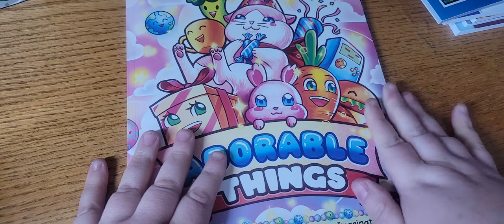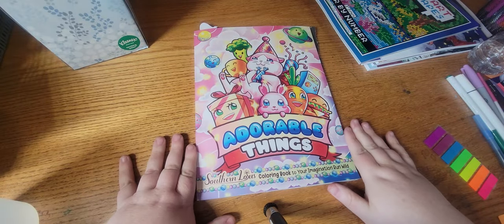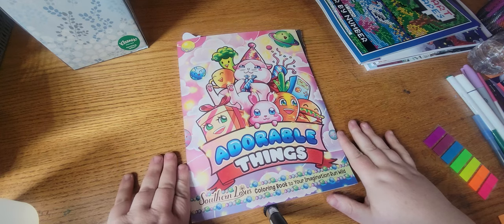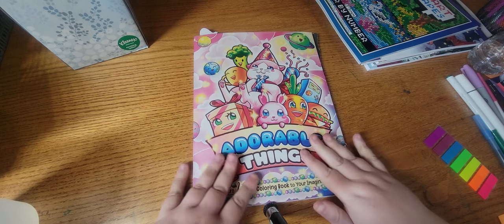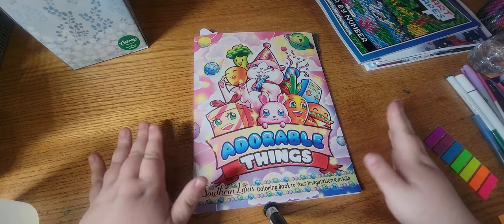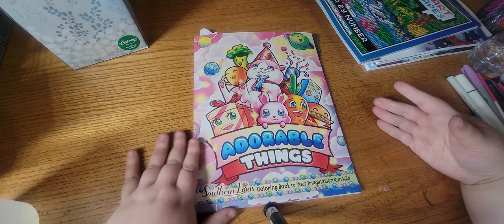I did get a couple new books in the mail, and they are right here, so I wanted to share them with you guys. The first book that I got was Adorable Things by Southern Lotus. This is a very cutesy type of book. It is a matte cover, which I really like. I love the bright colors of it. It just really called out to me, and I picked it up.